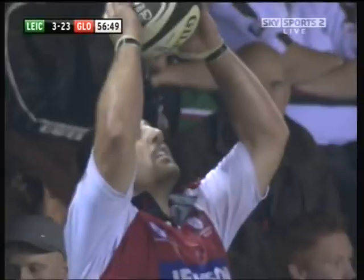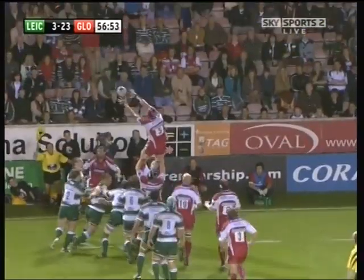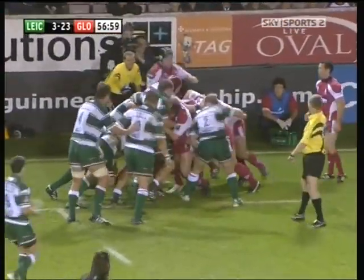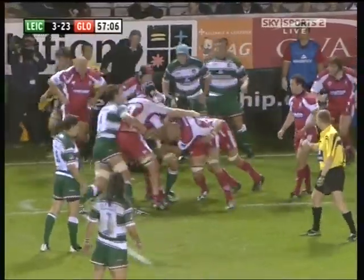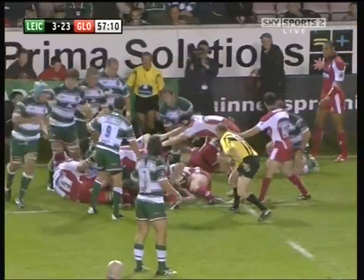Leicester not contesting that. That will please Azam. 23-3. Very rare that Leicester get turned over here at Welford Road.